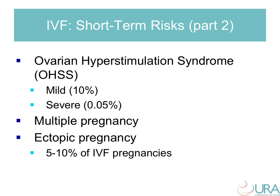Most of the risks of multiple births can be avoided with the use of elective single embryo transfer, in which only one embryo is transferred. In this case, the risk of twins is less than 1%, and almost all of the pregnancies are singletons. Many patients elect to perform pre-implantation genetic testing of their embryos so we can determine which embryo will provide the best chance of pregnancy during an elective single embryo transfer.